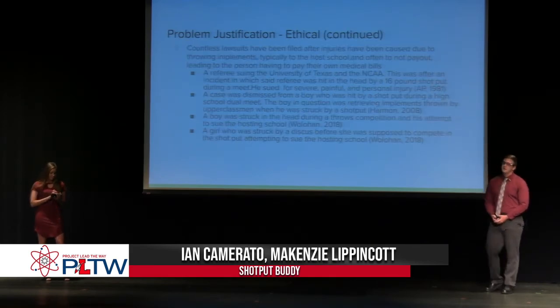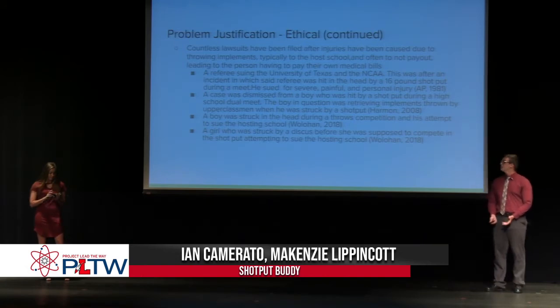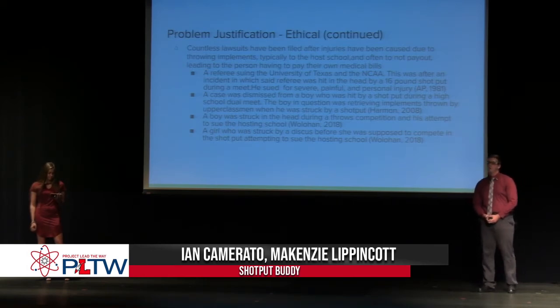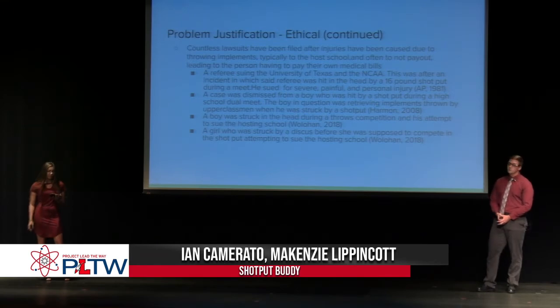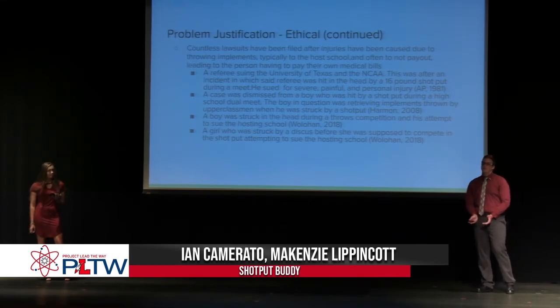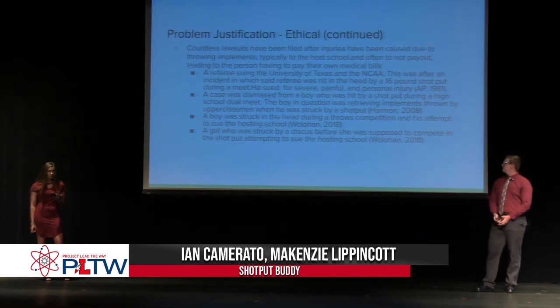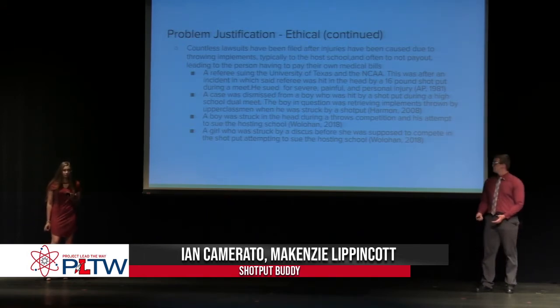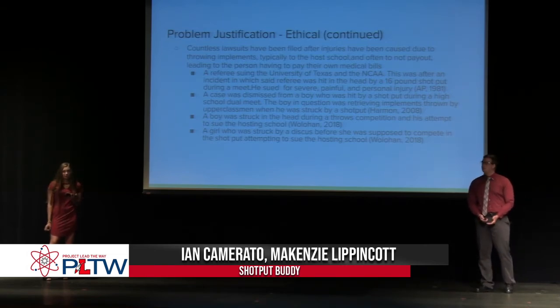An additional justification besides just injury is also the lawsuits that evolved from this. Many people who get hit, they'll try to sue the venue, such as a referee who tried to sue the University of Texas after being hit in the head with a shot put, as well as a boy who was retrieving, and a second thrower began to throw and he got hit. The problem with these lawsuits is that they typically never pay out, and these people end up having to front their own medical bills, as well as being very bad publicity for the universities.